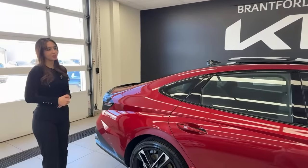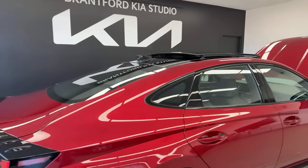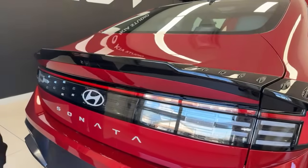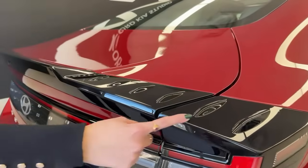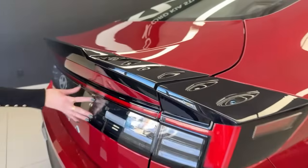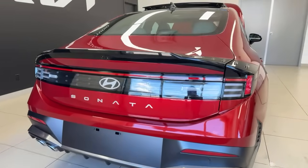You'll notice all your pillars are also gloss black, so making everything match. You do have a little bit of a lip spoiler with some fins as well, so I do like this design element included. Looks different. I don't think any of our other vehicles have this. And then your taillights. These taillights are beautiful. Full LED, very, very nice, very bright.